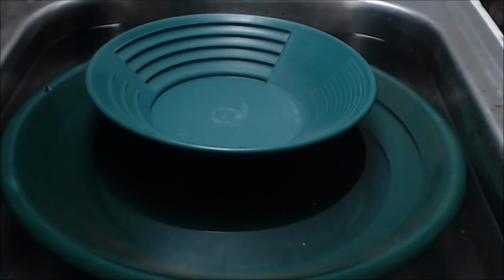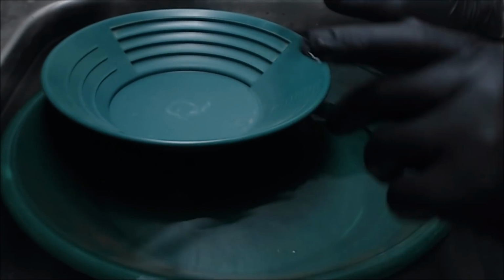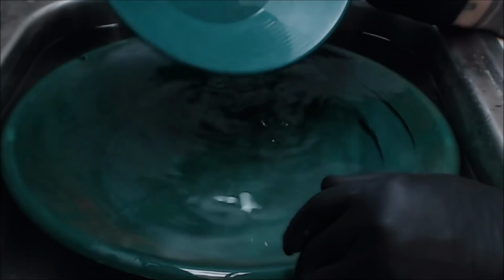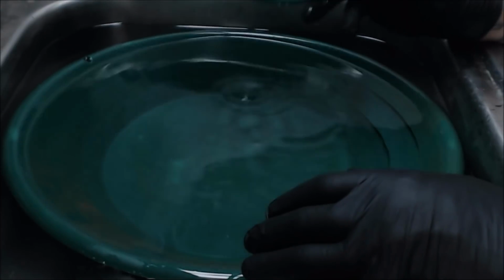All right, went and got some fresh water for this paydirt just to make sure in case it's cloudy or anything like that. It's not due to some old paydirt. Got my pans. I'm going to be using my 10-inch Martin Prospecting pan.